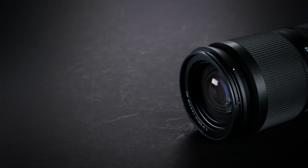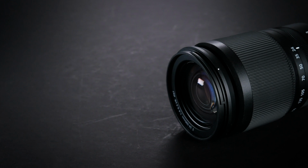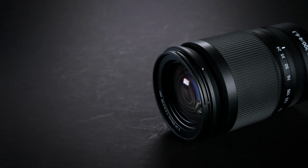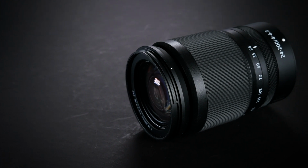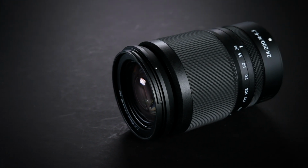If you want to turn off the VR, you have to change it from the camera body rather than directly from the lens. And also there's no different VR mode that you can choose from the lens itself. So yeah, there's a bit of difference between this new lens and the older design. The zoom ring feels reasonably smooth when you are turning it, and the lens would extend quite a bit when you are fully zoomed in, just like the 28-300 lens.